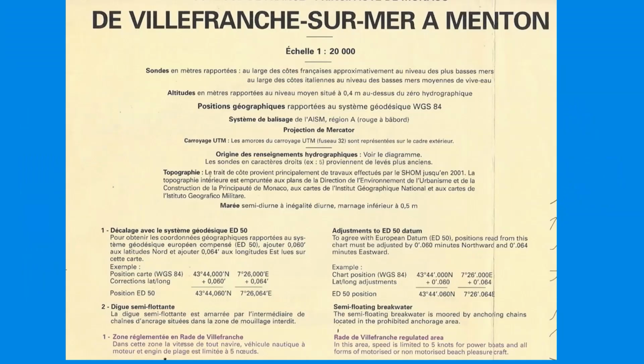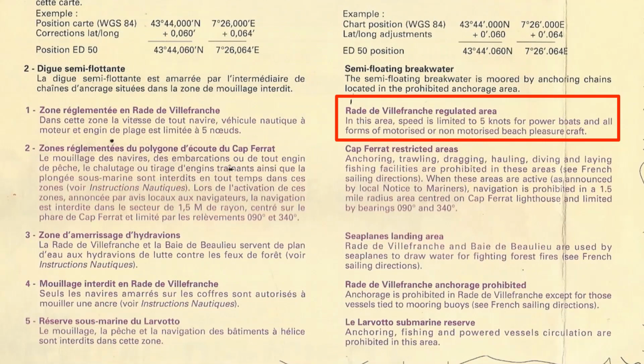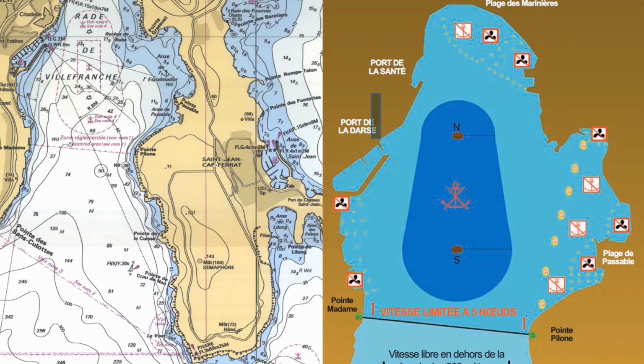And this is again detailed on the SHOM chart. And there you can see it highlighted in zone 1. There's a 5-knot speed limit. And on the chart there, in the diagram to the side of it, you can see that the 5-knot speed limit is detailed there from Point Madame to Point Pilon.